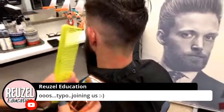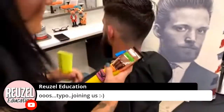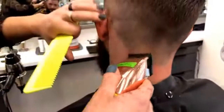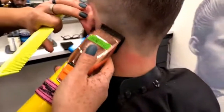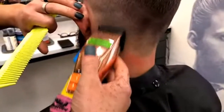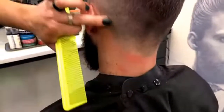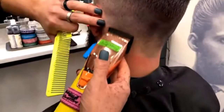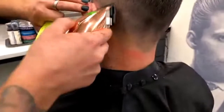All right, so now I'm gonna close my clippers a little bit and just get a little bit tighter there around the hairline. Kind of moving my clippers around a little bit just because he's got his bone structure here. I just gotta make sure that I'm getting the right angle in order to systematically even out that fade and that taper.